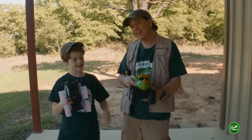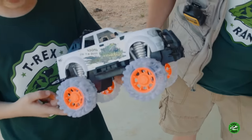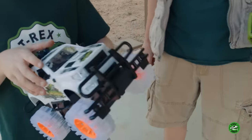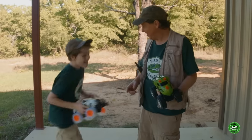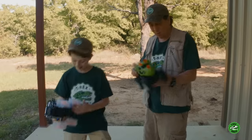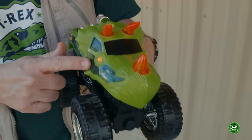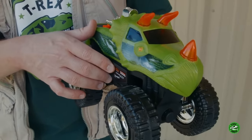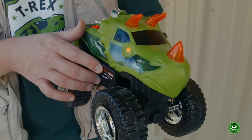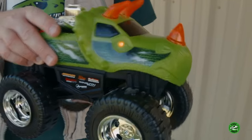Yep. Ready to have a little race? Yeah. See who can win. Okay, wait. First of all, what does yours do? Okay, so my tires light up, and it makes noise. Ah, sounds like a theme park. Okay, let's see what mine does here. Okay, I got all these buttons here I gotta press and see what it is. Ooh, mine lights up too, huh? My Triceratops eyes light up. And hey, it sounds like a pinball machine. Yeah. Also like a theme park, huh?